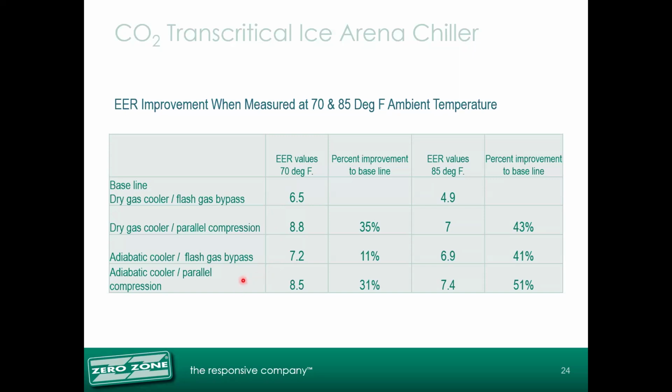When we went to both of them together, and this is where it's a little odd, it actually got lower than just a parallel compressor by itself, got down to 8.5. But again, some opportunity on the cooler days to save energy. On a hotter day, bigger savings are available with that. When we use the parallel compression, a 43% improvement. When we had the adiabatic, 41%.